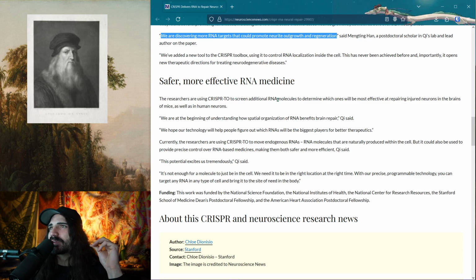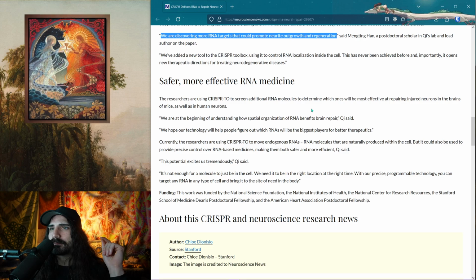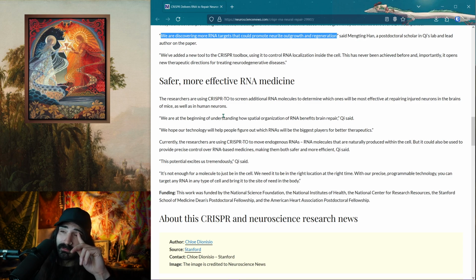Researchers are using it to screen RNA molecules to determine which ones will be the most effective at repairing injured neurons in the brain. We are at the beginning of understanding how spatial organization of RNA benefits brain repair. We hope our technology will help people figure out which RNAs will be the biggest players for better therapeutics. This potential excites us tremendously. The work is funded by the National Science Foundation. Yep, Stanford. Interesting.